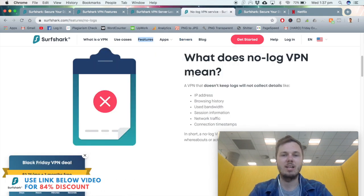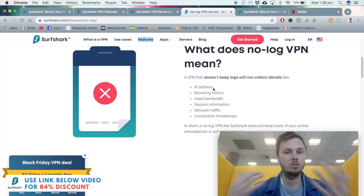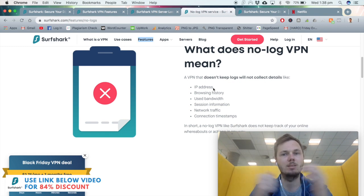So I'm just going to move on to another aspect of Surfshark, which is very important to me personally, and that is their no-log policy. A lot of VPNs say they are no-log, but once you dig deeper, you'll see that they maybe do track a certain amount of usage. As for Surfshark, they don't track your IP address, your browsing history, your bandwidth, the session information, network traffic, and connection timestamps as well. So if you really want to be anonymous online and not be tracked, then Surfshark is a really good option, and they're on par with the strict no logging policy of NordVPN, ExpressVPN, and also ISP as well.